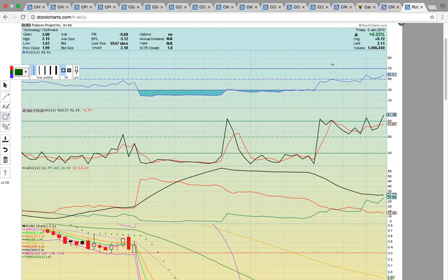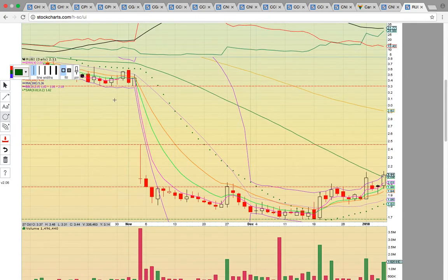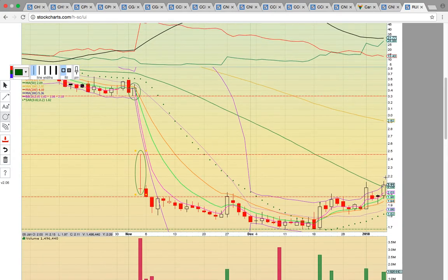Okay, one stock that isn't a China play, I forgot to put this in the last video, is RUBI. It did close up 6%. It's in the bull zone on RSI, at 58, between 50 and 70. Notice there was a gap on the chart in November between the bottom of this candle and the top of this candle. On Friday, there was a close above the 50-day simple moving average, currently at 209.